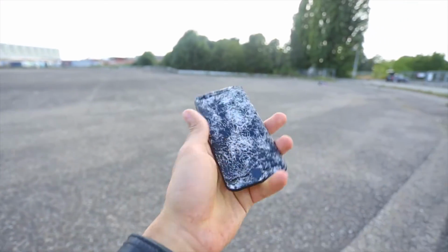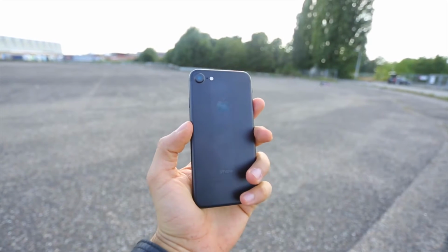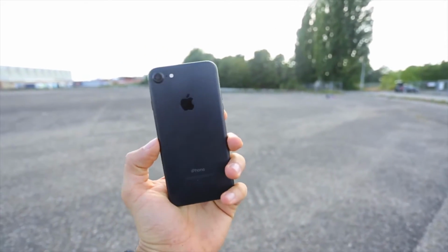With all those things considered and comparing it to our previous drop tests, we give the iPhone 7 an extreme durability score of 5.5.